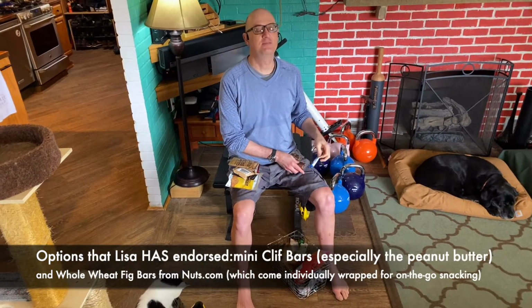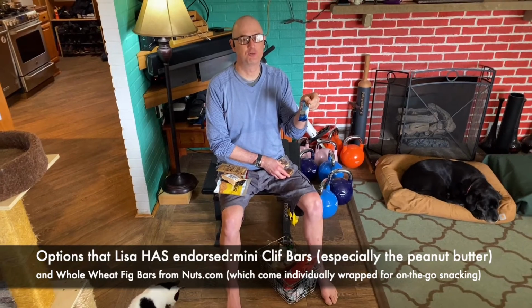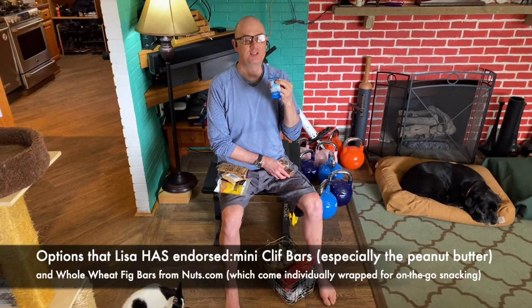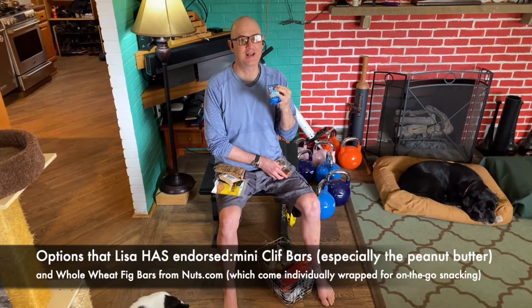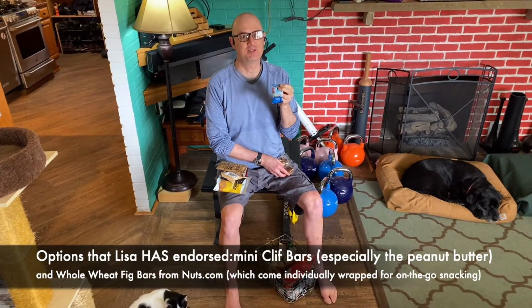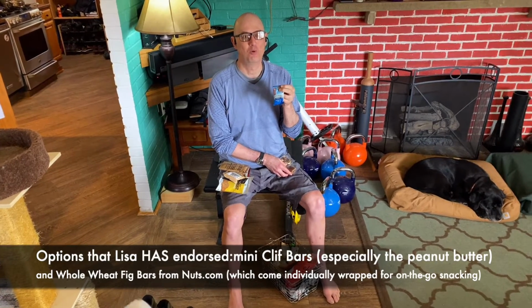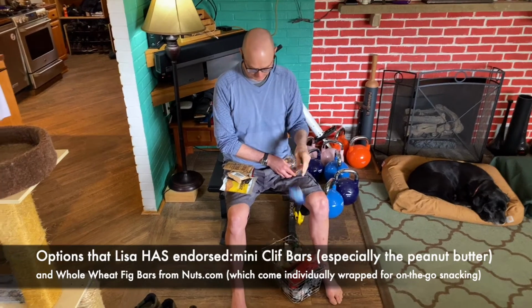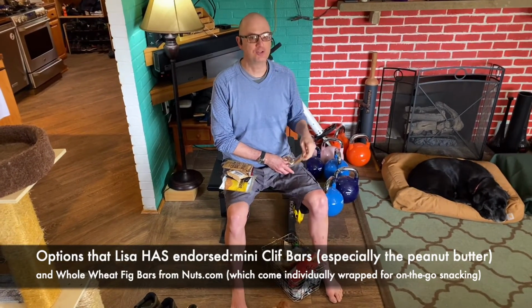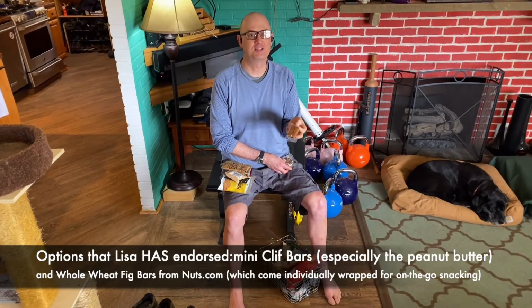Another thing I'll eat is a Clif bar. These are Clif mini bars. There's a variety of flavors. One of the nice things about these, if you're into bars, is when it's cold outside or when it's hot outside, pretty much the same consistency. If you remember some of the original sports bars that are out there, when you used them in the cold weather, you practically broke a tooth trying to chew on them. I may also use a fig bar. So this is a whole wheat fig bar from nuts.com, individually packaged.